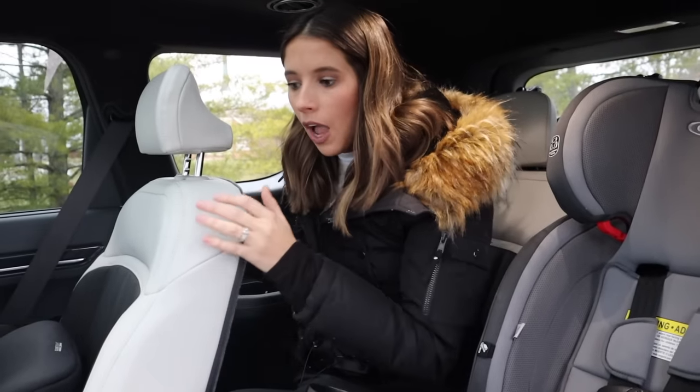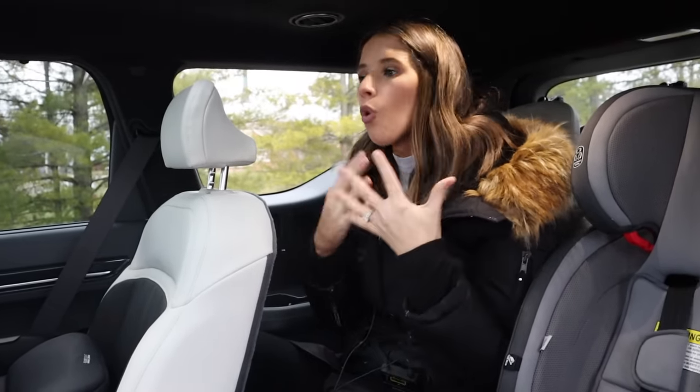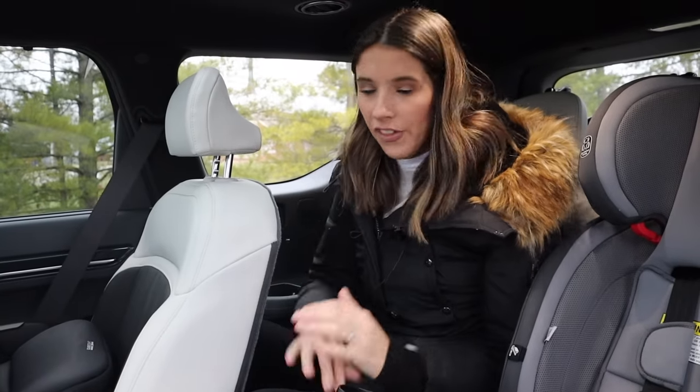So I would have liked a little bit more of a third row, but I feel so good about how comfortable the second row is that I think if you're just after a really spacious second row and the third row every once in a while, I think it's great. I think that for everyday use of a third row, this car could be hard to function.